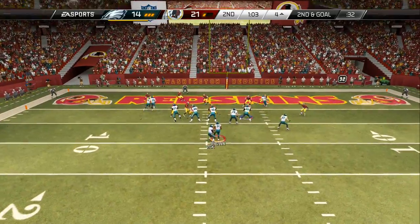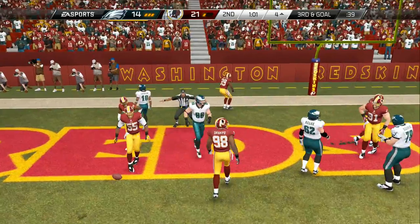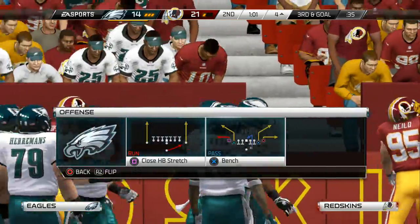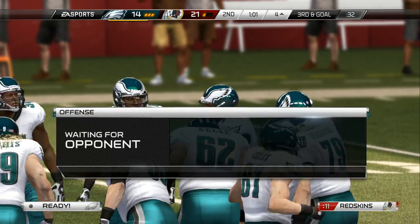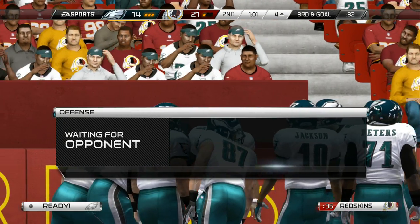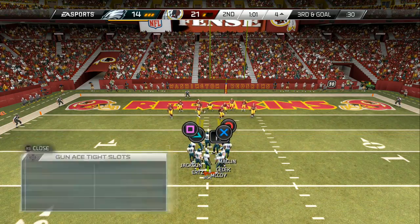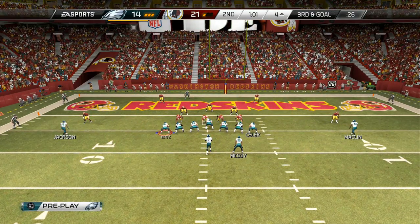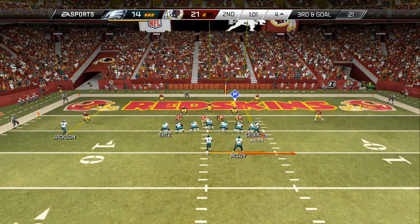Second down now. Vick sells the play fake and looks downfield. Good job by the defense. They are all over the throw by the quarterback. They almost pick it off in the end zone. Well, that's a big opportunity missed when you drop a pass like that. The wide receiver shifting around in motion.